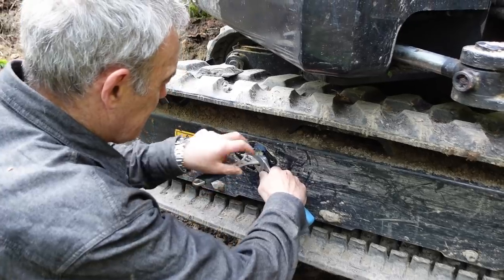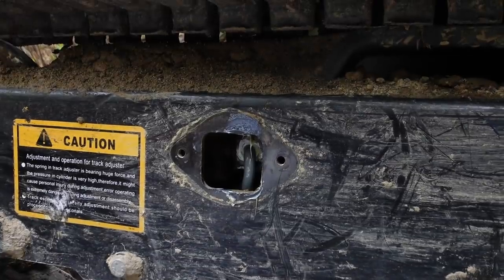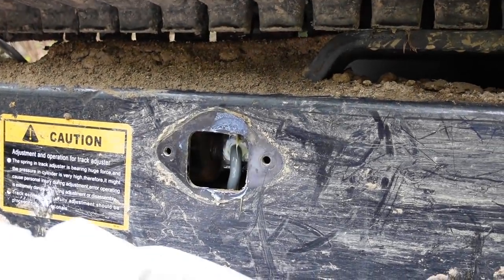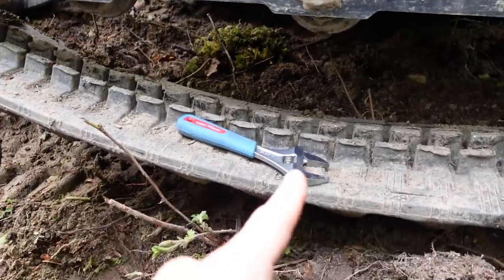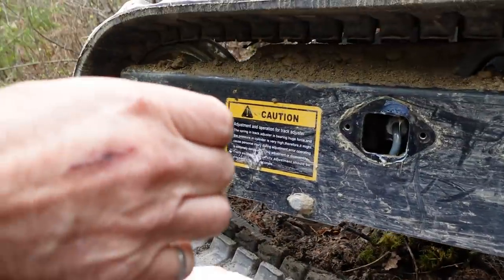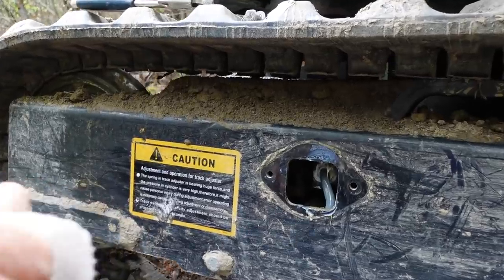So, see if this will work. See if we can get this. There. Okay, yeah, this has to come out. Look at how loose it is now. I know. So, that's okay. It's like pooping.